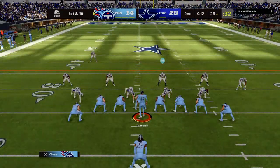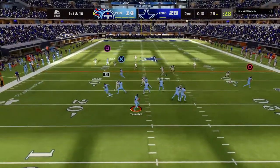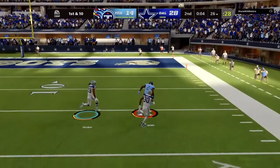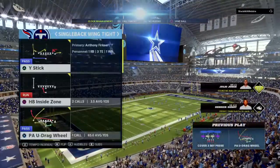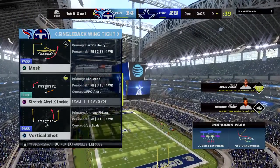The Titans offense set to begin the drive as they go to work with 12 seconds on the clock. Play action. It's Tannehill. Looking downfield for Jones. It's caught inside the 25. And he takes this down deep on the Cowboys side of the field. Now whistles and a timeout with 3 seconds left in the first half.